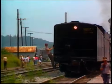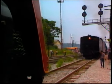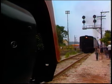1218 slowly backs up to be joined with 611. This is the first double heading since rebuilding, and perhaps, for these two engines, the first time ever.